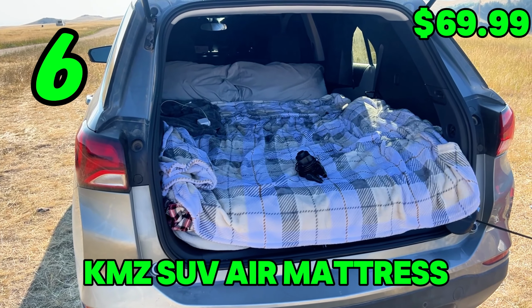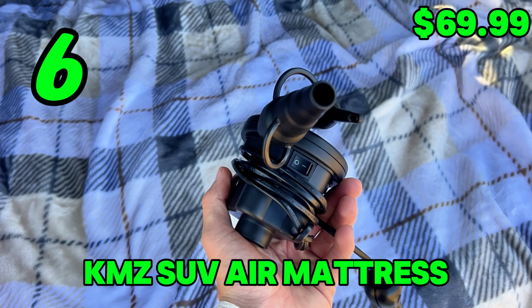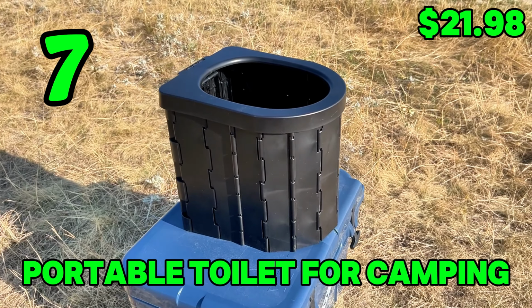At number 6, we have the KMZ SUV air mattress. This air mattress is easy to use, came with a pump that connects to the car jack, and as well as very comfortable. At number 7, we have the portable toilet for camping.